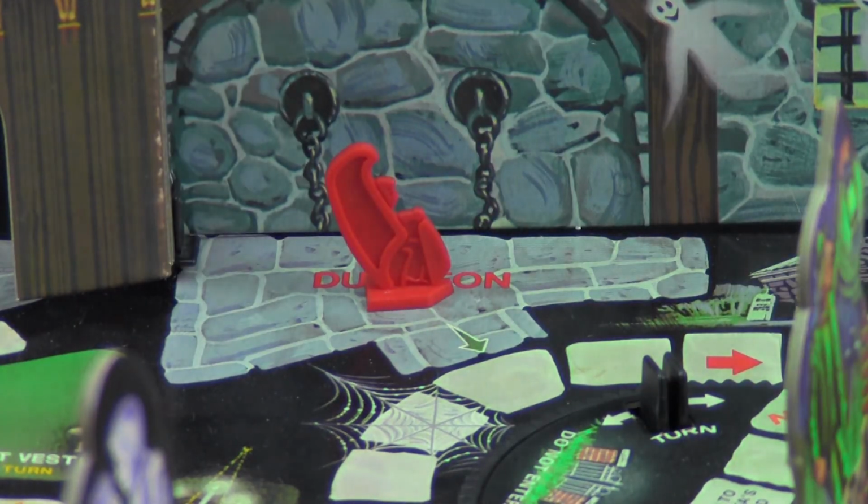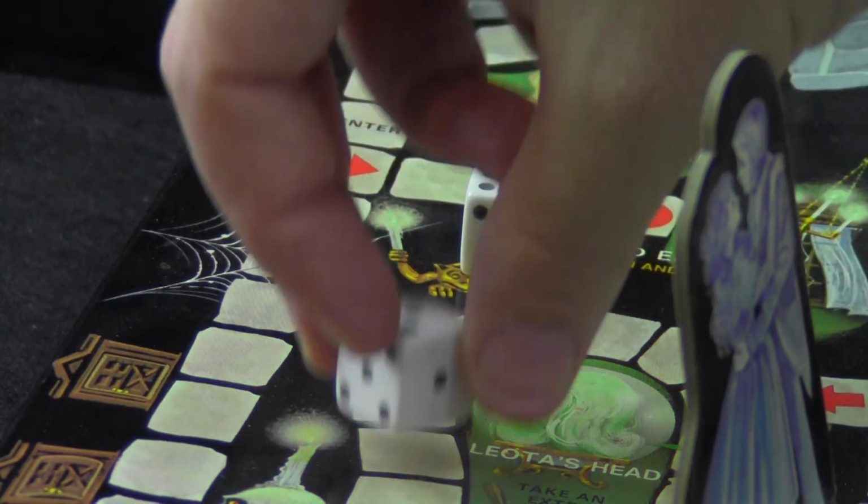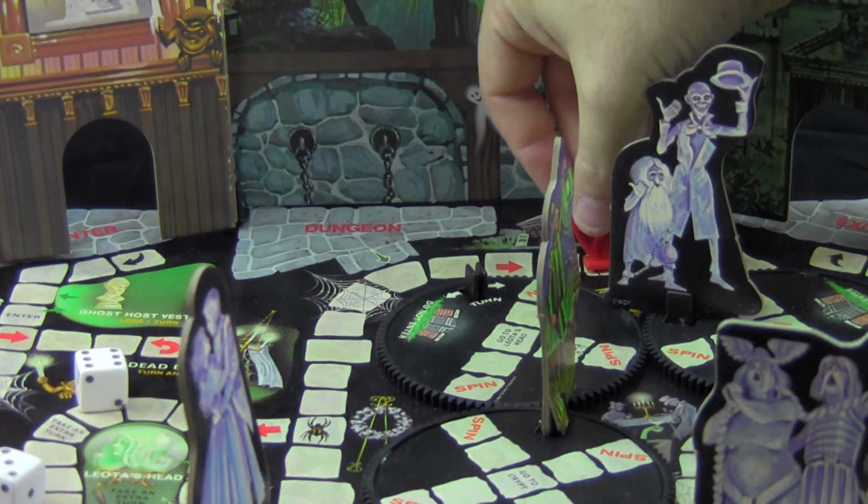Now, the only way out is to roll both dice and get a 1 or a 6 on either of the die. If you get out, you then move the total number of both dice.